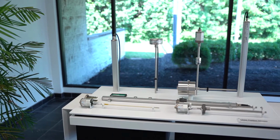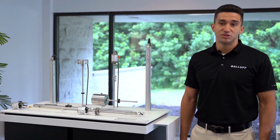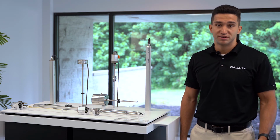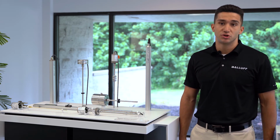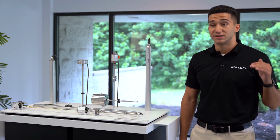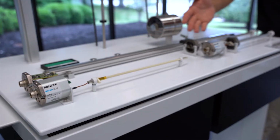This demo displays our Balluff linear position sensors that are manufactured right here at our US headquarters in Florence, Kentucky. Being that these are manufactured in the US, customers can typically enjoy a quick lead time of 5 to 7 business days, but can also be shipped next day air for sensitive situations. Once built, each transducer goes through rigorous quality testing in-house to ensure that the product is at the highest quality for our customer.